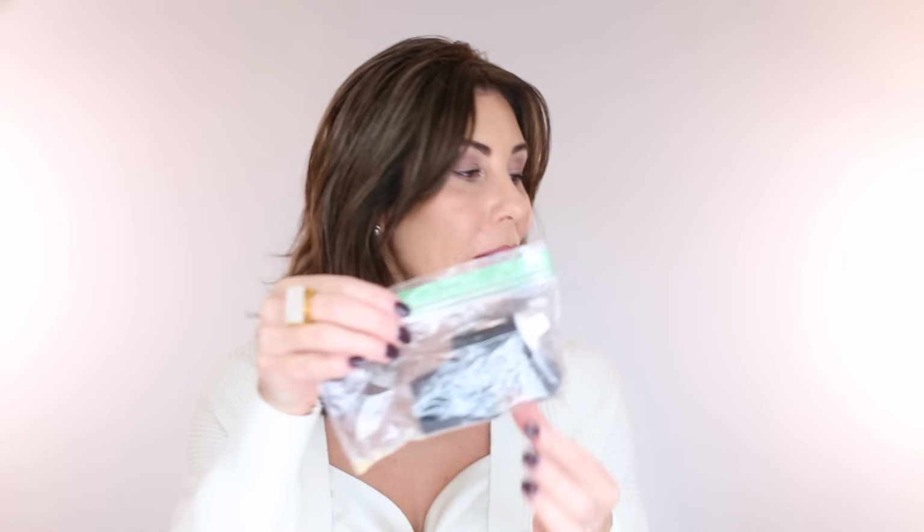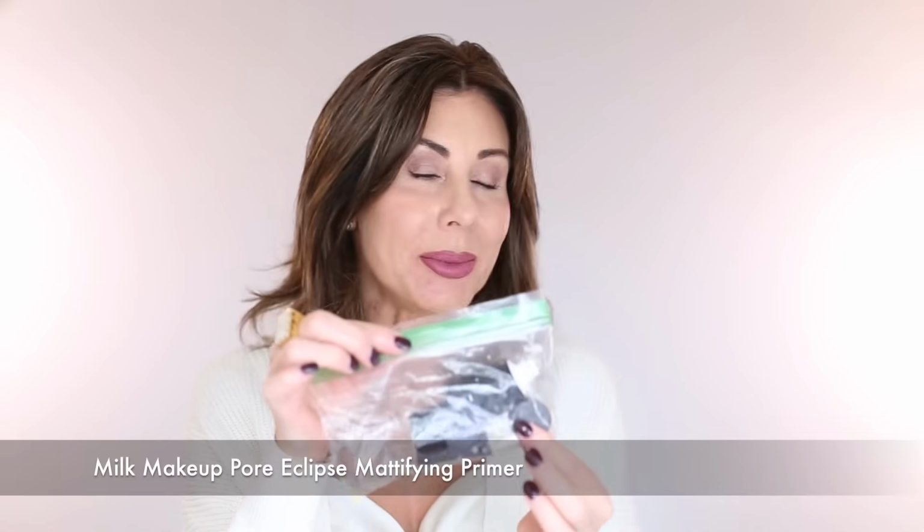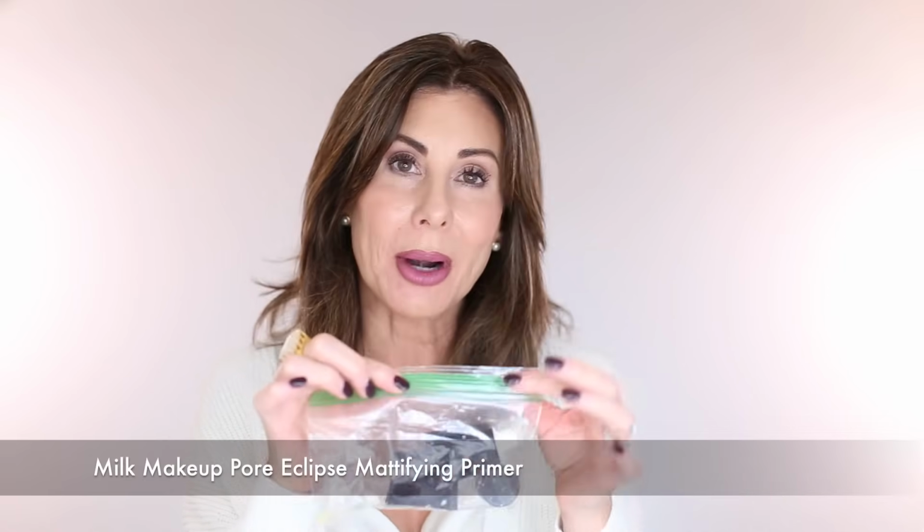And I put that in my makeup products because I do that on a makeup wearing day prior to wearing makeup like I did today. We also have a primer by Milk Makeup, the Pore Eclipse Mattifying Primer. This was a great primer, but I like the Milk Hydro Grip Primer a little bit better.